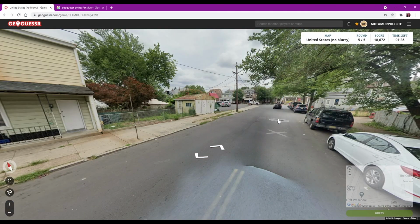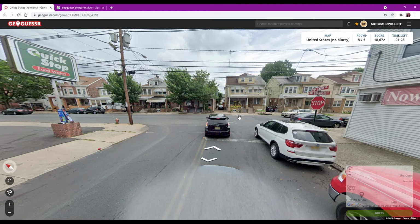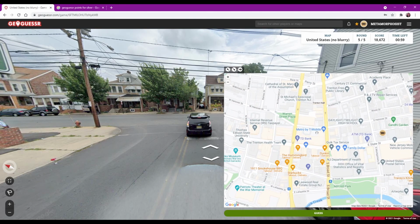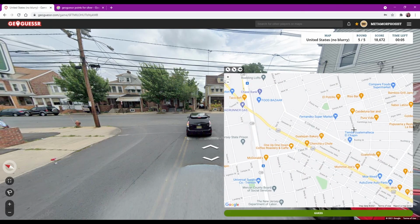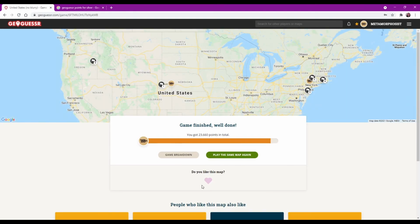Maybe? Yeah. Okay, this looks like a bigger street. It's a T intersection with Chambers. Chambers looks like it's running more or less north and south. We're coming at it from the west. Not seeing it, not seeing it. Ran out of time. There it is. 1.2 miles, 49.88. Doing pretty well. All right. So that's our first go at Merica Monday. And 23,660.